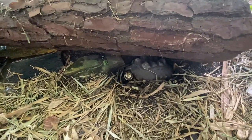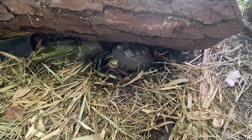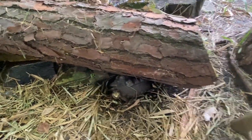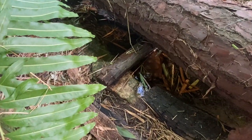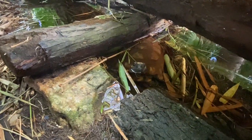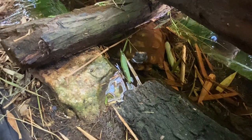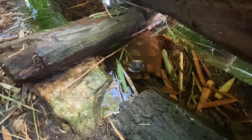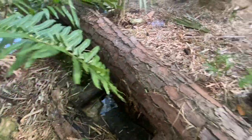Looks like a female coming out to see what's going on. Look at this. Is this a yellow foot, Fred? Yeah, look, this yellow foot is fully submerged. Fully submerged yellow foot, like it's an aquatic turtle. Just amazing. It's fully submerged with its head just poked up out of the water right in the stream. So cool.